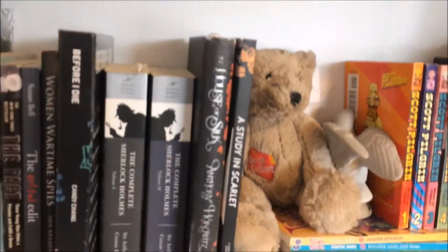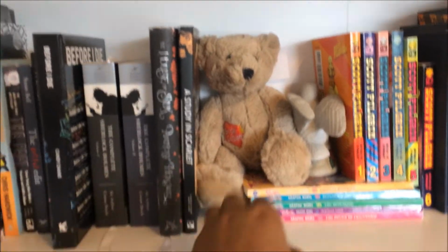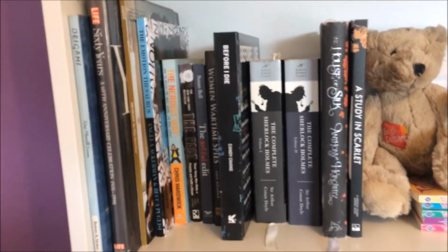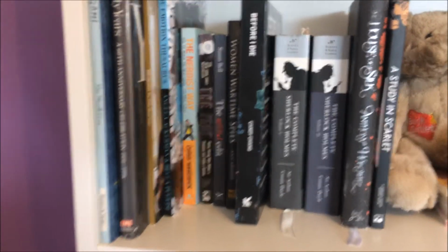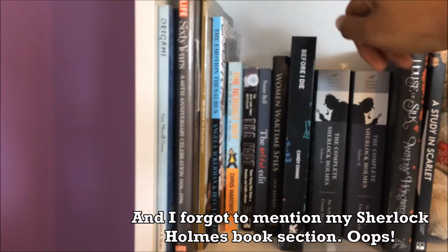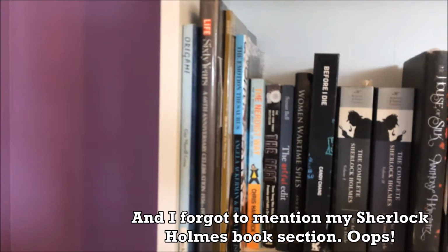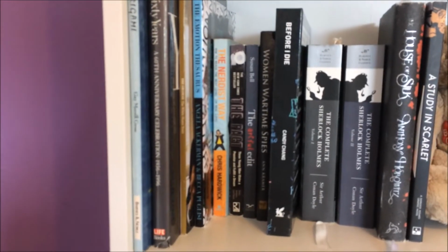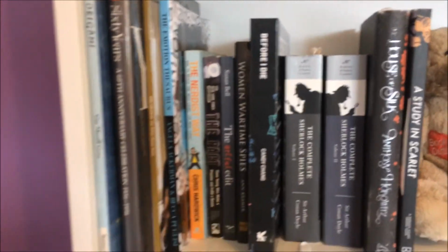We see the book outlet bear and this little porcelain figurine. On this side, we have a mishmash of things. We have our nonfiction section, mostly nonfiction. So we have Before I Die, Woman, Wartime Spies, a writing book, The Artful Edit. We have The Nerdist Way, which is hilarious. Definitely have to get that.